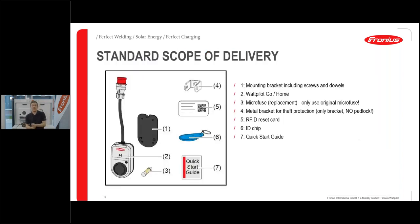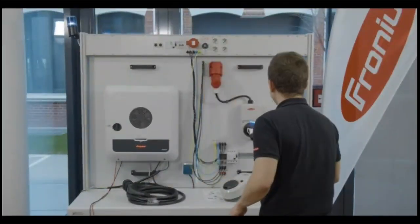Okay, then we are talking about the standard scope of delivery. With the Wattpilot, there comes a scope of delivery that you get within the box. First of all, of course, you get the standard Wattpilot device. And second, you get our wall mounting plate. With the wall mounting plate, you have the possibility to mount the Wattpilot to the wall.